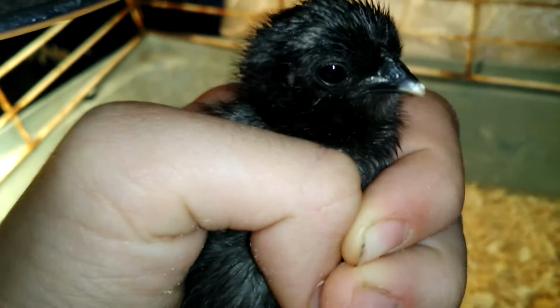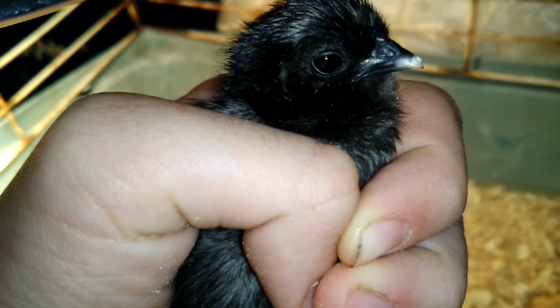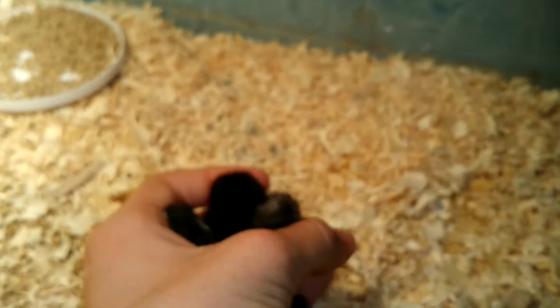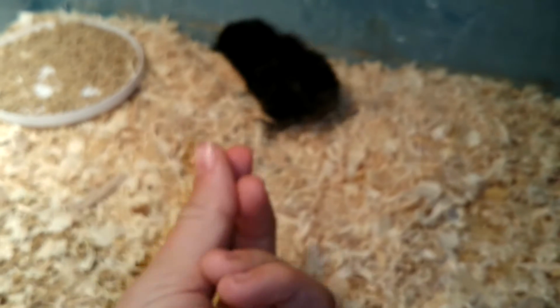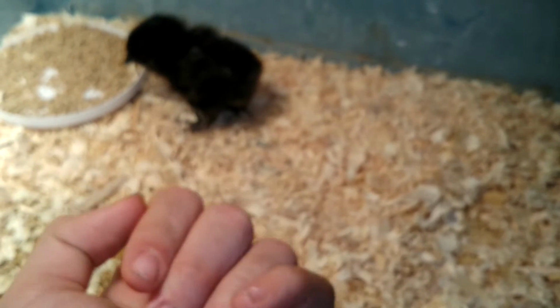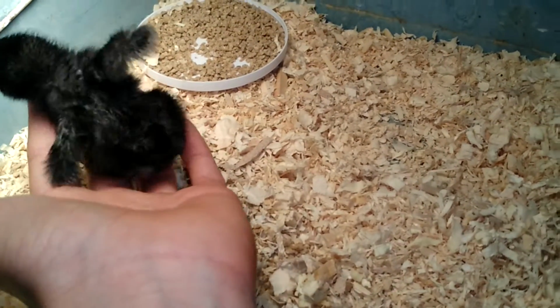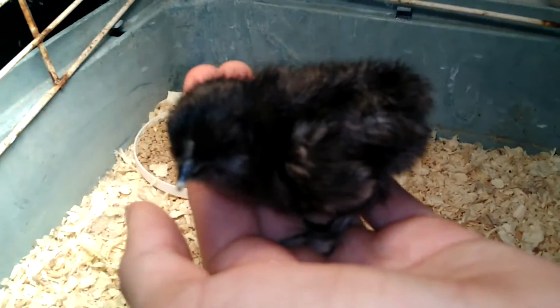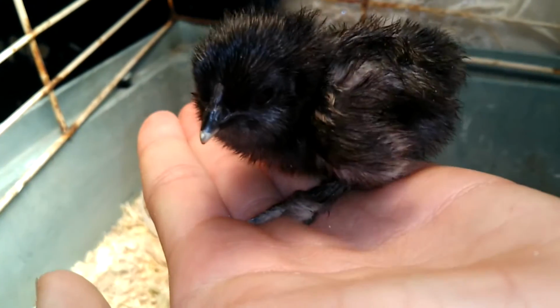Now, that's fine, as long as they don't crack the shell on the opposite end from where they're supposed to. And that's what little baby Nip here did. So she needed help out of the shell. Instead of pipping, breaking through the shell on the large end of the egg, she broke through the shell in the middle of the egg. So she needed help out of her egg. But as you can see, the assisted hatch was a successful one, because here is little baby Nip, and she's walking around.